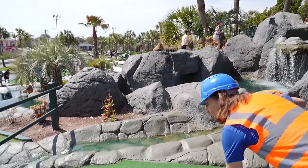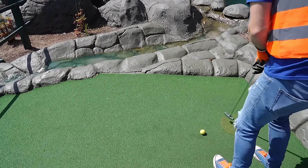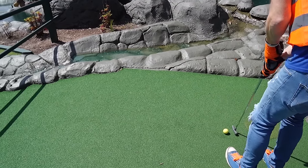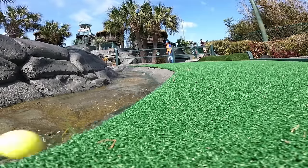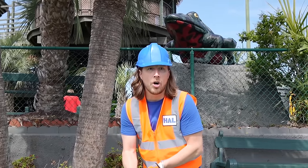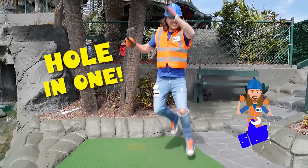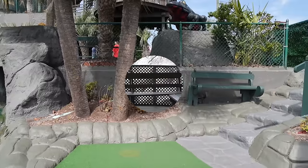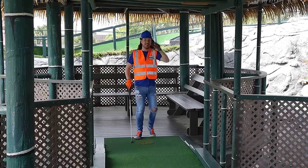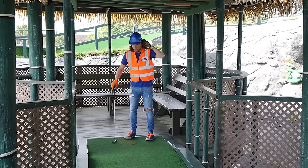All right, let's put our ball down. The trick is we've got to actually get it into the little stream there. So let's try it. Here we go. Little swing there. Oh, oh no. Oh yes! Hole in one. Oh, let's go. This is nice. There's a little bit of shade from the sun. This is great.